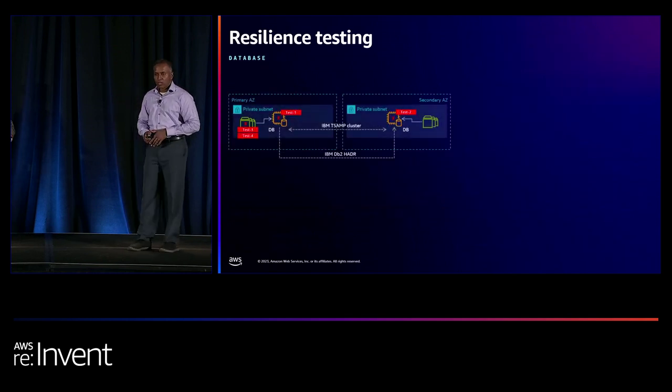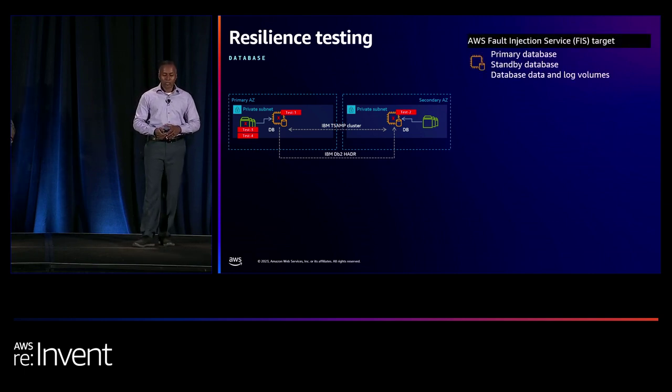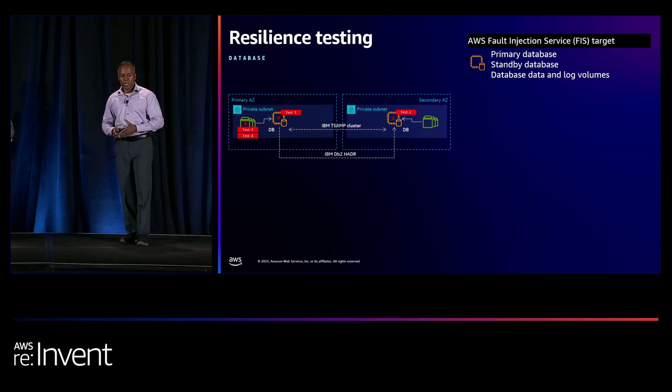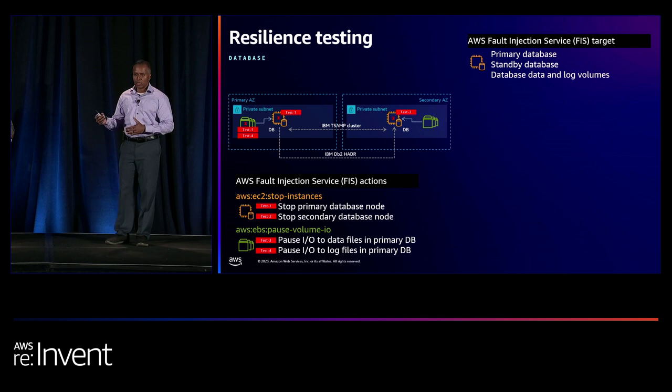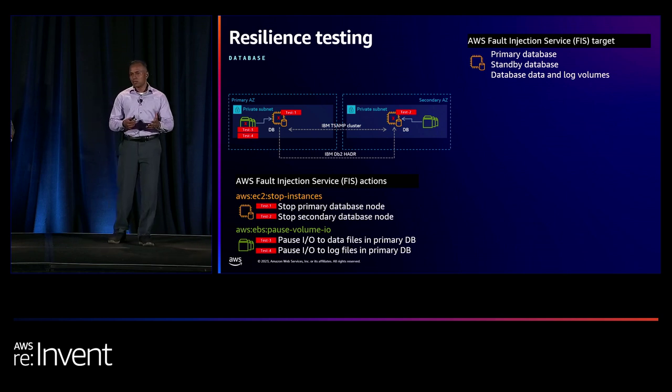The second test involved testing the database. And we had to test the database using 4 different ways. And I'm going to walk through each one of them and the results with 3M. The first set of tests included stopping the database node.